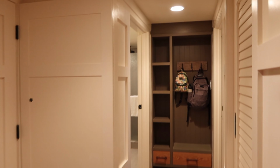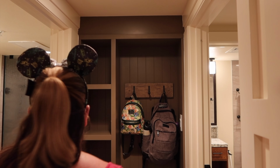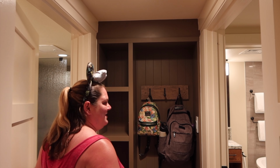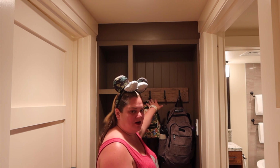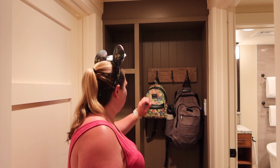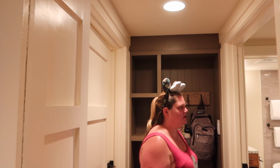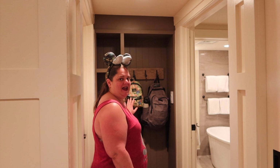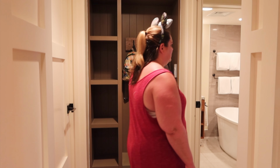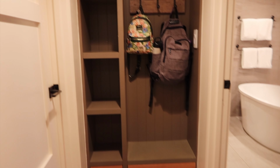Okay, so one of Brad and I's favorite things about this type of room is we think Copper Creek got this one right. They have storage stuff. We like to put our stuff for the parks right here, easy grab, or sometimes rain jackets to dry out in our bags here. Places for shoes, out of the way, easily accessible. I wish all DVC had something like this. Yes. And you see, once Kim walks out, you can see they have a little space underneath for wet shoes too. All right, so we're gonna come in the main bedroom.